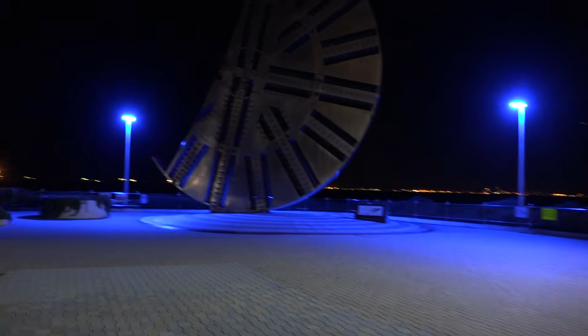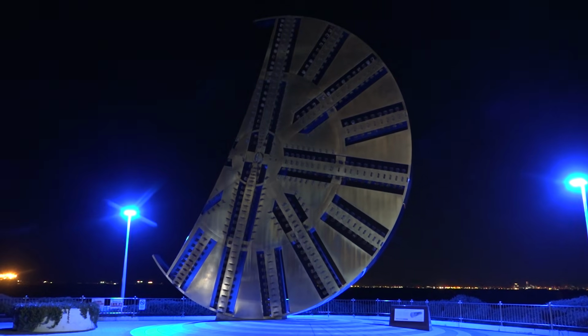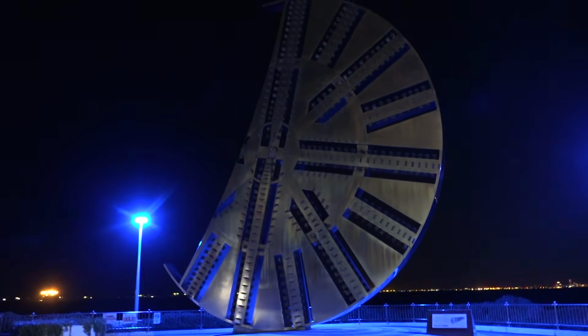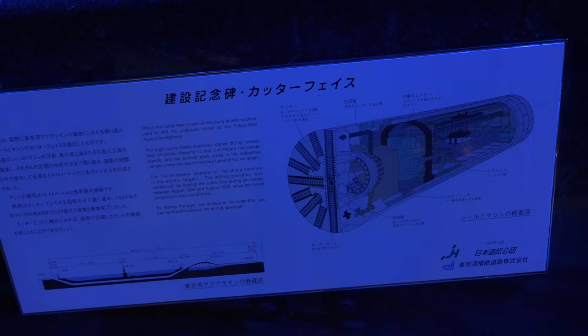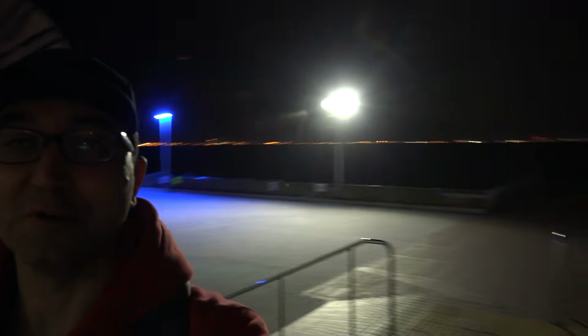So we're right next to the harbor, and this thing here is, I don't know if it's an actual piece or if it's a replica, but this is the cutting wheel they use to dig out the tunnel. No, it's the actual cutting face, 14 meters in diameter. One of the cutting things is about as big as your hand. This would be kind of a cool place to have a car show if it wasn't so windy. And that wind is the smell of the ocean. Clears your nose. Oh, it's windy.